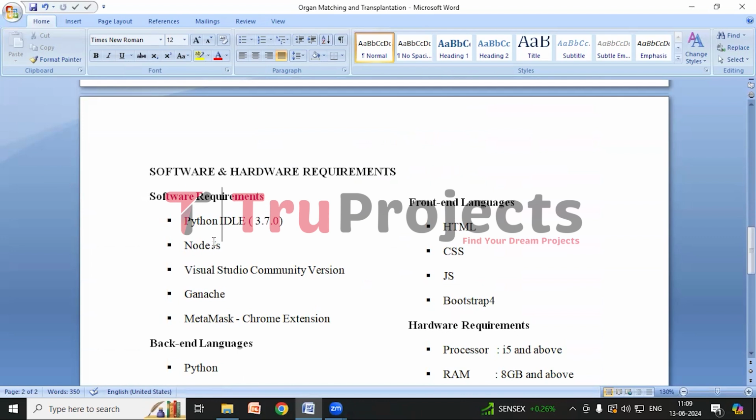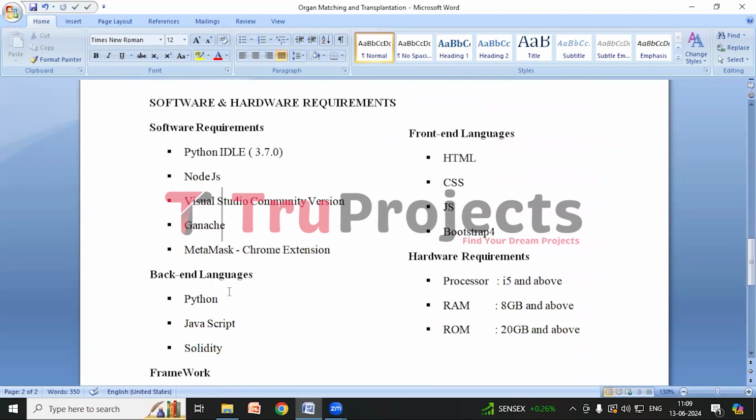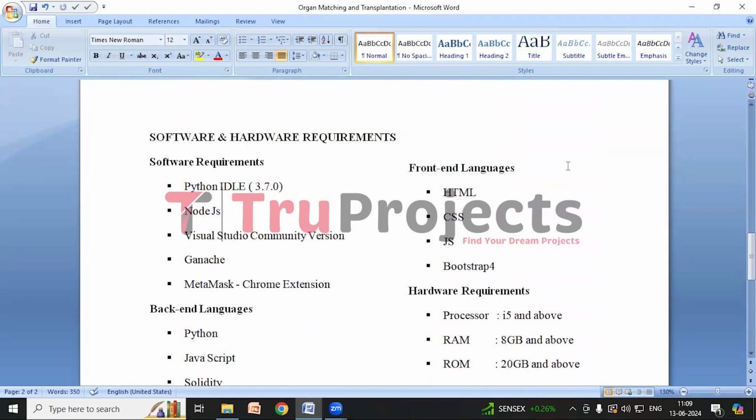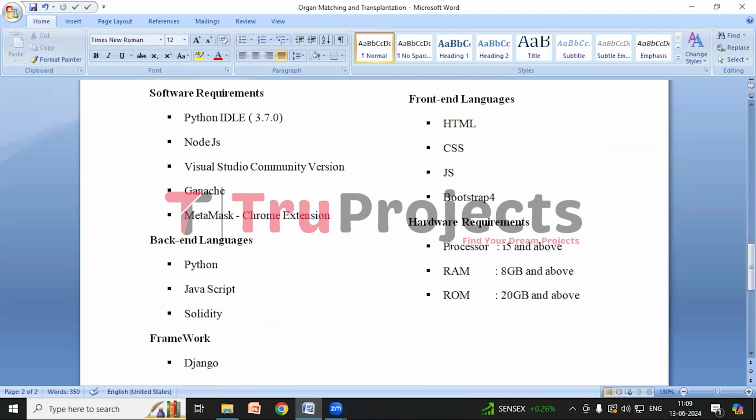Software requirements are Python IDE of 3.7.0 version, Node.js, Visual Studio Community version, Ganache, and MetaMask Chrome extension. Backend languages used are Python, JavaScript, and Solidity. Framework used is Django. Frontend languages used are HTML, CSS, JS, and Bootstrap 4. And hardware requirements are processor of i5 and above, RAM of 8 GB and above, and ROM of 20 GB and above. So these are the requirements. Now we'll see the execution.